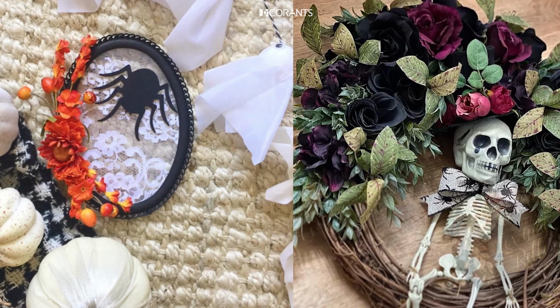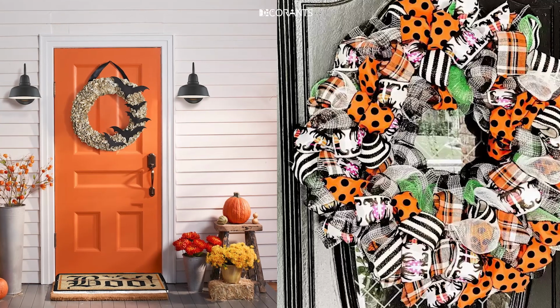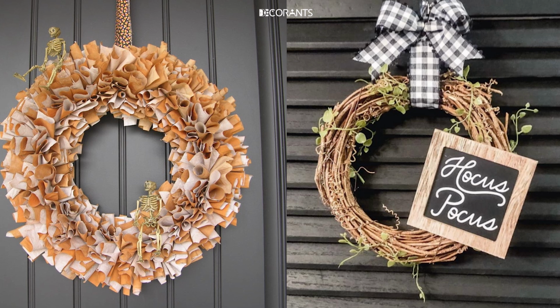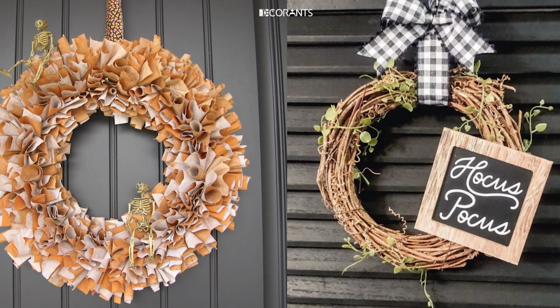There's no wrong approach, but the trick is harmony. A well-crafted Halloween wreath doesn't need to shock. Sometimes, subtle creepiness speaks louder than gore. A skeletal hand gently holding a wilted flower, or a pair of old, cloudy glass eyes nestled in velvet folds, can be far more unsettling than fake blood.